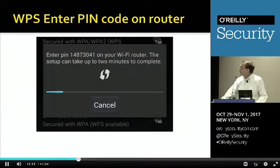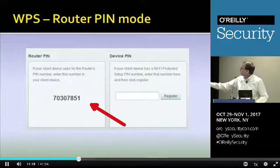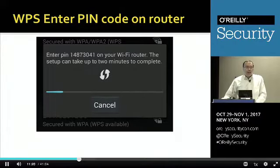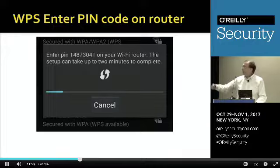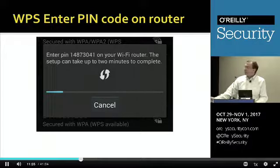The other method, what do they call it? Device PIN. Each WPS device has a serial number, a PIN code. You can go into your router, enter the PIN code for any particular wireless device, and the router will accept that onto the network. No Wi-Fi passwords needed. That is like the least interesting.